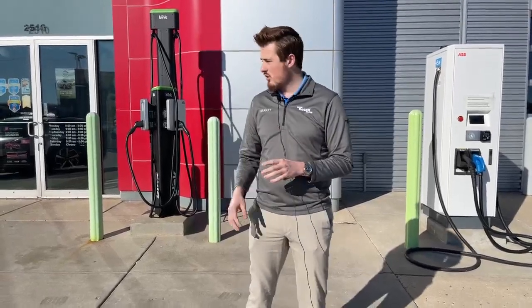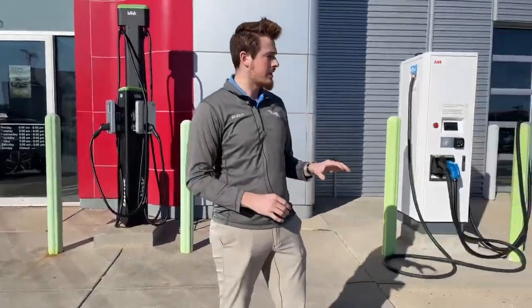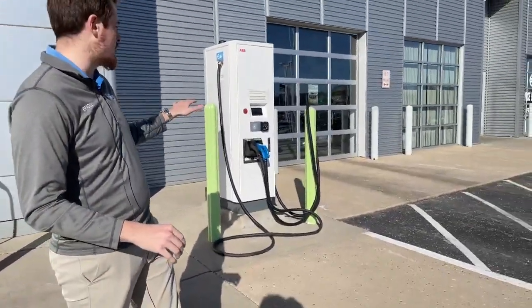For the Blink chargers you will need the application and a payment card added to the application. So if you look right over here, these are both of our level 2 chargers. And then right here is our non-Blink level 3 charger.